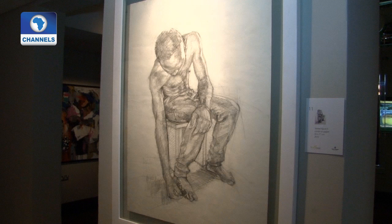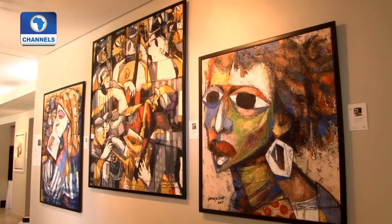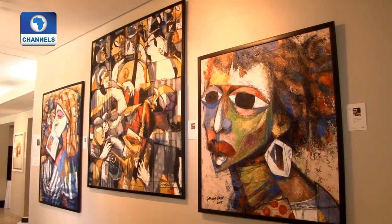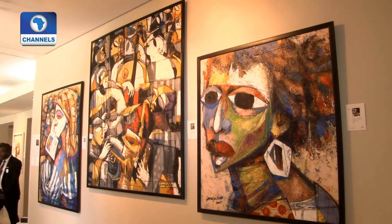This artist believes his works are not yet done and is still pushing to expand his horizon. This graduate from the Yaba College of Technology has showcased his works in and out the shores, painting and sculpting stories the best way he knows how. He has freedom to express himself, something he doesn't take for granted.